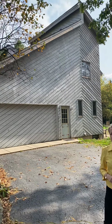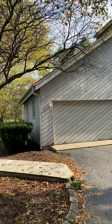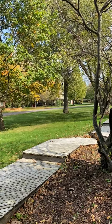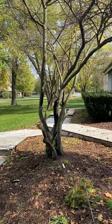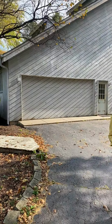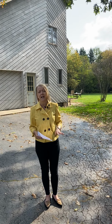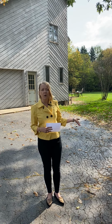217 Will Scarlett Lane in Elgin. We are in the beautiful Sherwood Oaks neighborhood of all custom homes and amazing mature trees. This is a fabulous neighborhood if you like to walk with your dog or take your kids for bike rides. It's just hilly and beautiful. We're going to first show you the backyard.